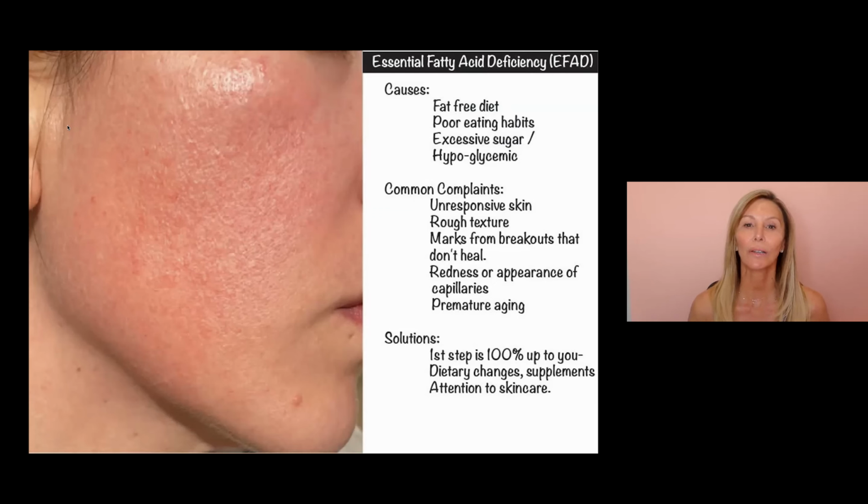But the one thing you really need to make sure of is you're not over occluding the skin or stripping it at any point. The skin needs to heal, and this can take upwards to 3 months. So I hope that this enlightens you, helps you understand where your skin is today.